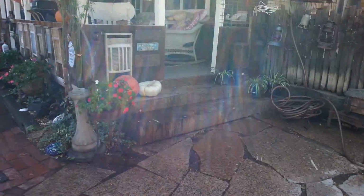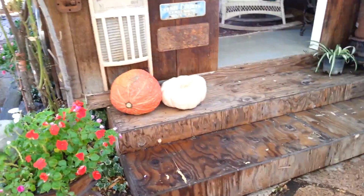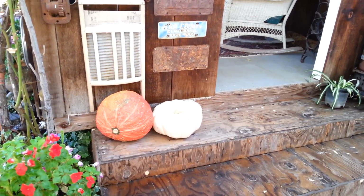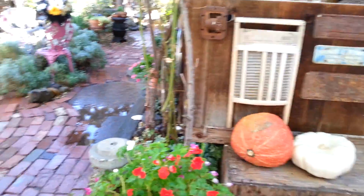Okay, first up, we've got the little pumpkin vignette. Those are the ones I was telling you about at Trader Joe's. $5.99 was the best price I found anywhere, even cheaper than the Walmart neighborhood store.